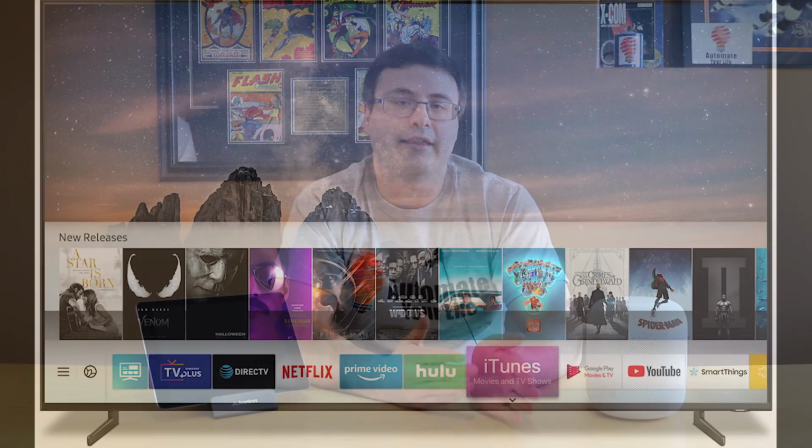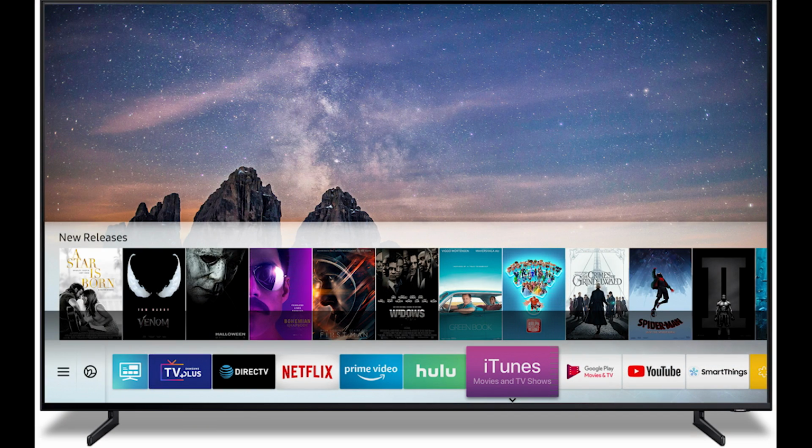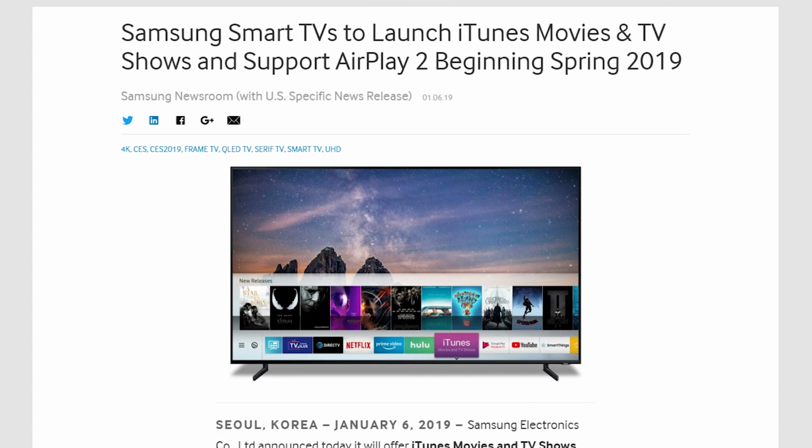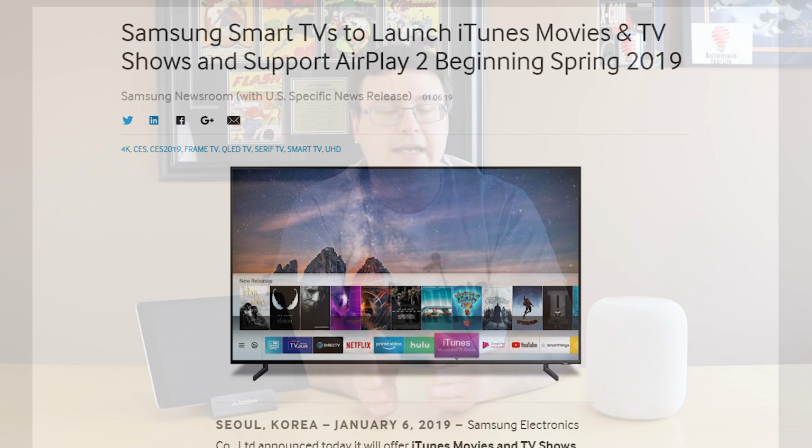What Samsung did that was also very impressive was that it allows access through search through their voice assistant, Bixby, to go ahead and search through the iTunes movies library. And with all of these TVs that I've mentioned being AirPlay 2 compatible, there's the ability to play music on those either from an iPhone, an iPad, or really any of Apple's AirPlay 2 capable devices.